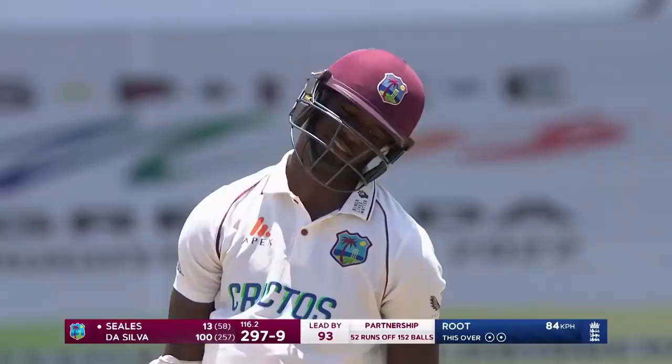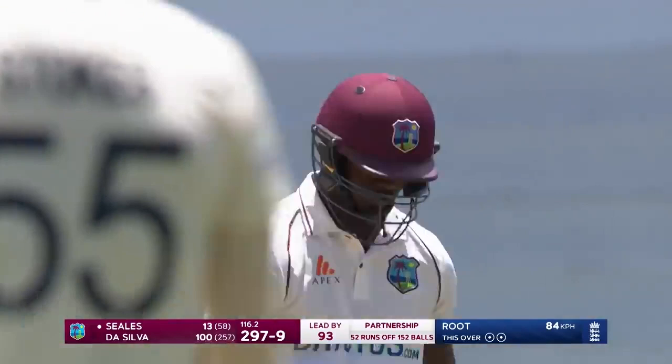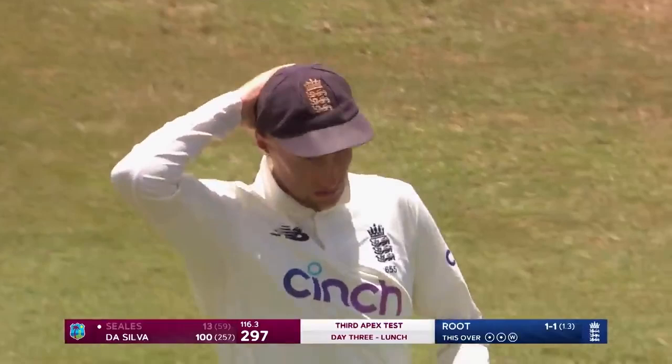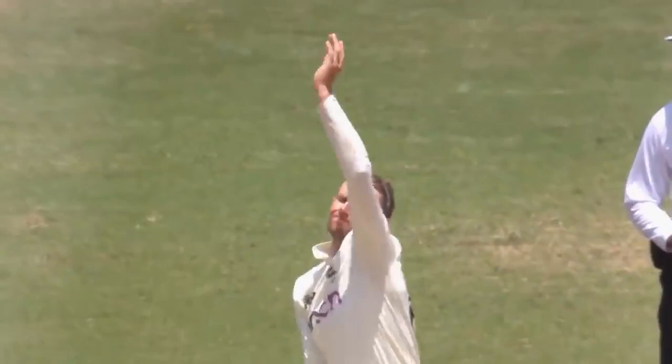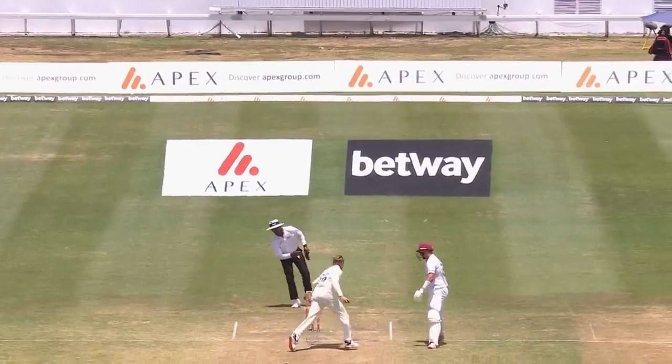Over. It's done. Finally, there'll be no reprieve this time for Jayden Seales. Joe Root, using the old adage that if you need a job doing, you best do it yourself. He's picked up the final wicket to fall in this West Indies innings. They fall three runs short of the 300 mark. The most significant number, perhaps, is 93, and that'll be the lead that the West Indies carry as England prepare to go out and face the music in their second innings.